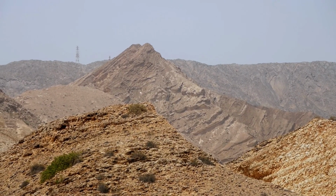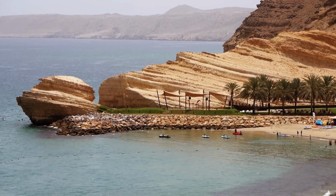Unlike Dubai and Abu Dhabi, which are quite flat, Oman has stunning scenery, mountains, rocky outcrops. In fact, just over here, we've got rocks that look like Sydney Opera House.